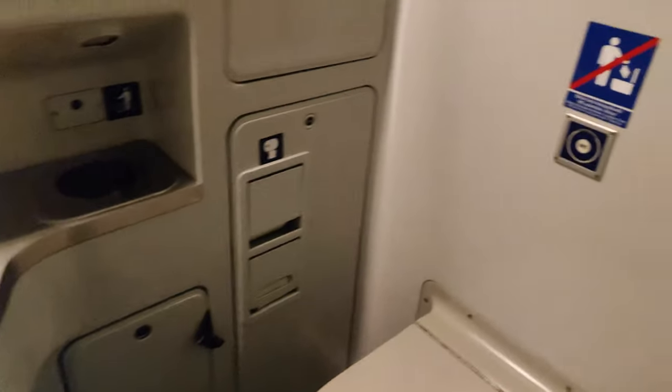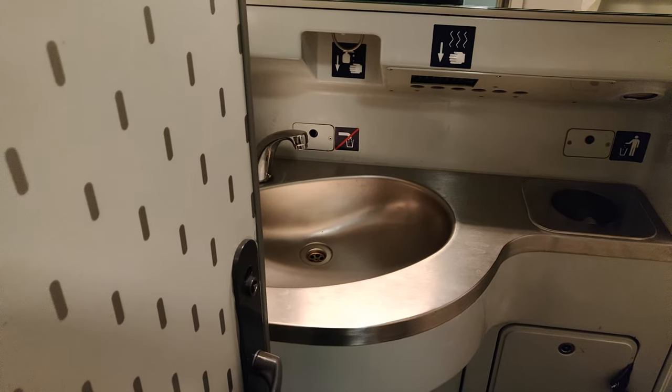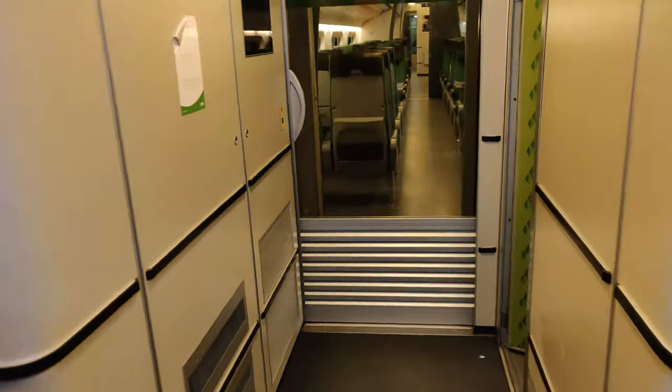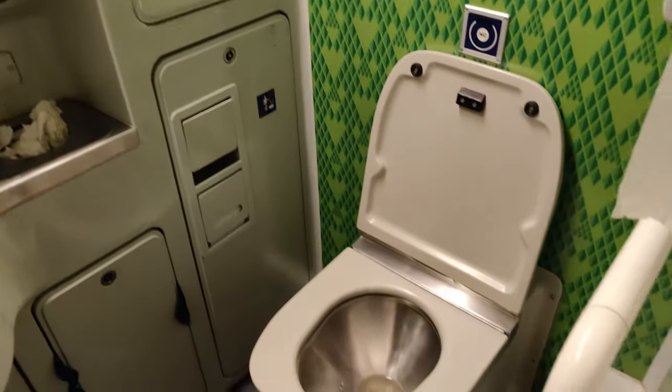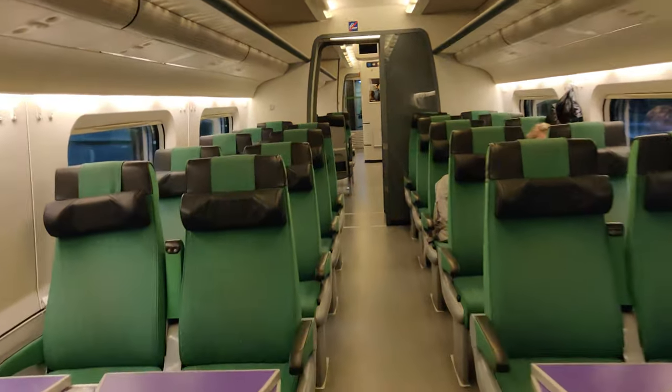A quick look at the toilet. It's no different to any other of the toilets, the one located next to extra class. It was clean, functioning, and had everything you needed. There's also an accessible toilet located in another carriage in the train. A quick peek at one of the other toilets, which also had some green decals. A quick walk through one of the other second class carriages.